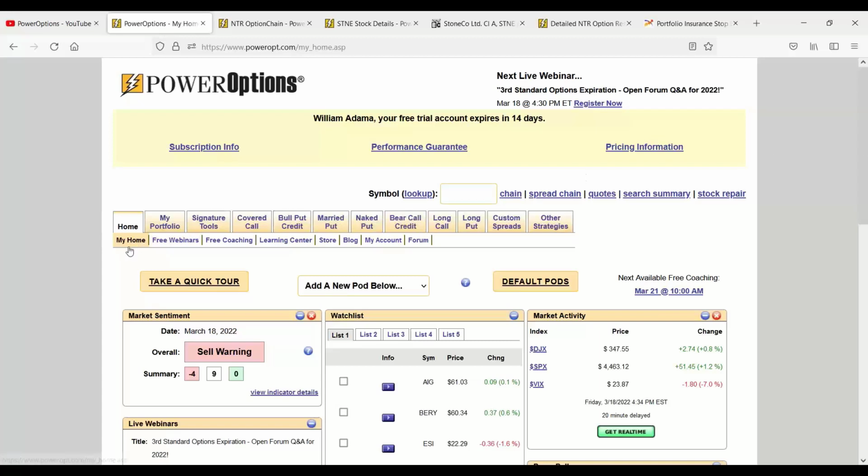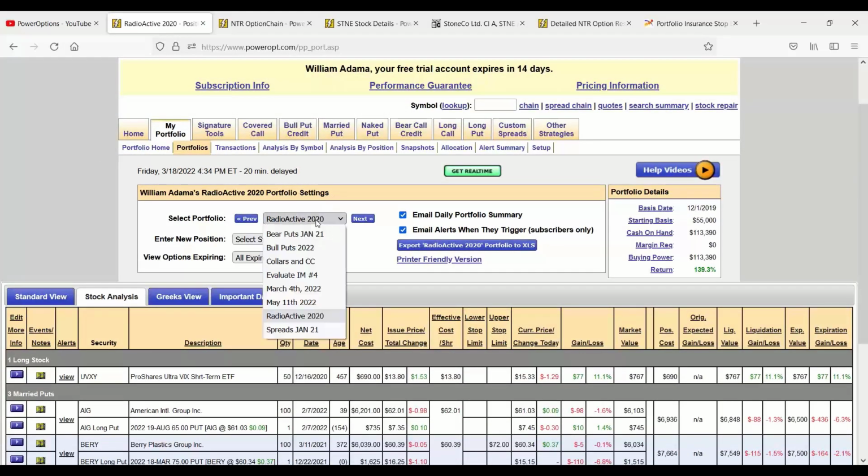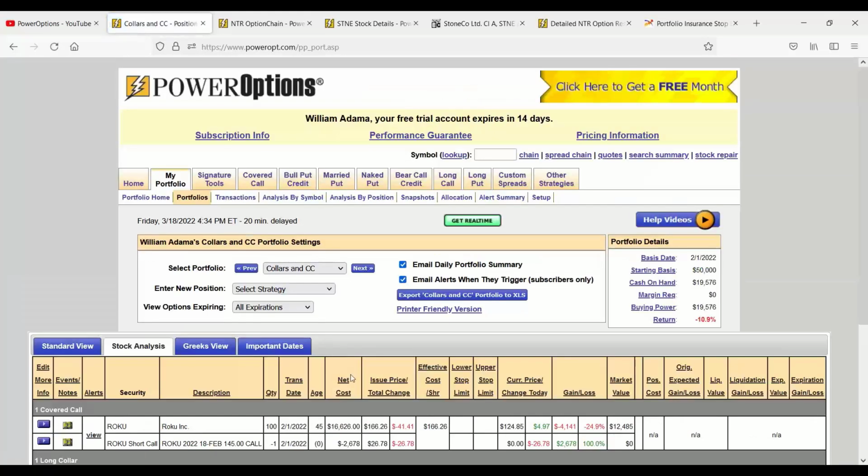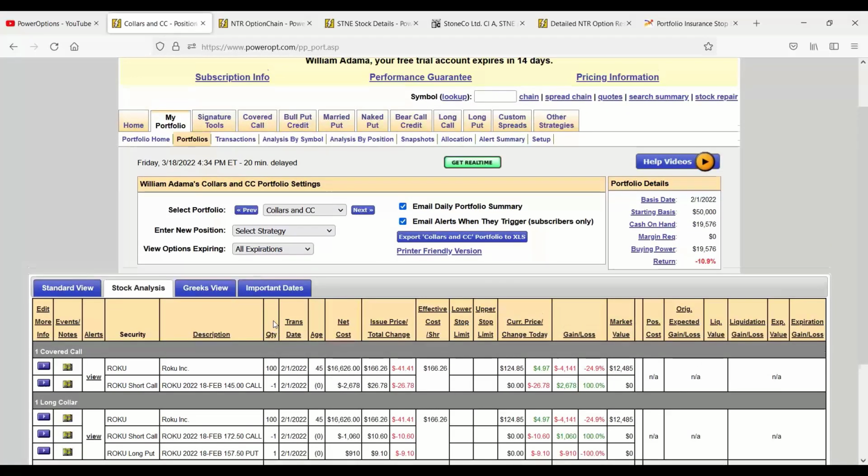Let's stick with our one example, NTR. I'm just going to go to my portfolio here. Let's see what portfolios we have. All right, let's go to collars and covered calls. Why not? I don't know when we put this one together. Probably past expiration on a lot of these positions. We were doing examples of Roku.